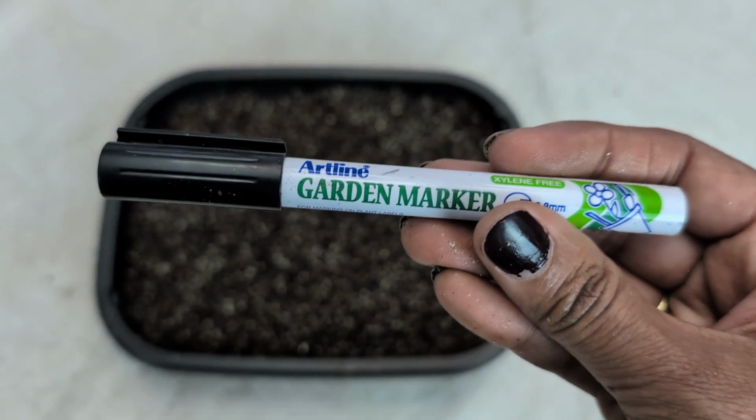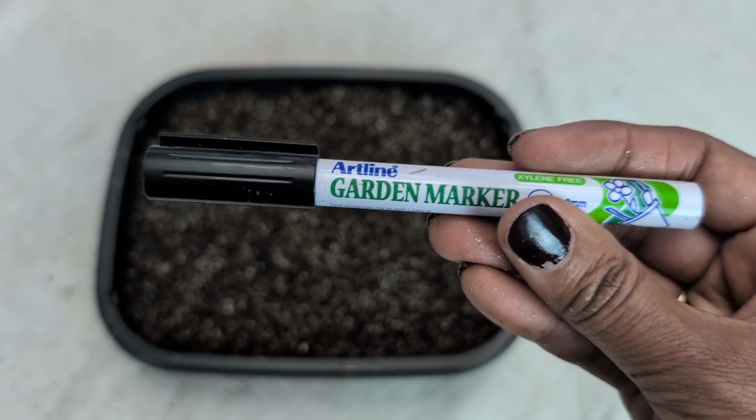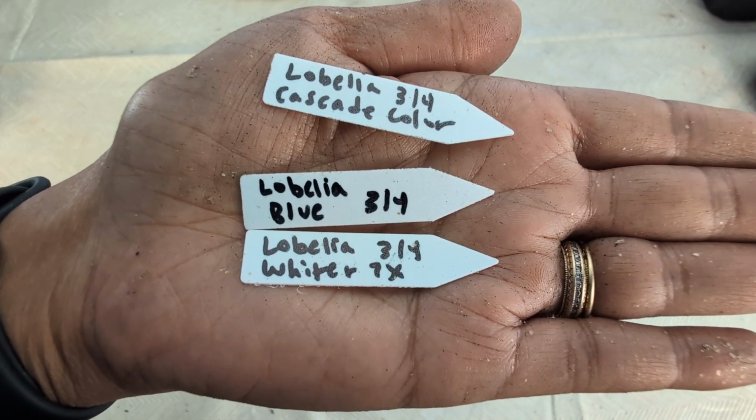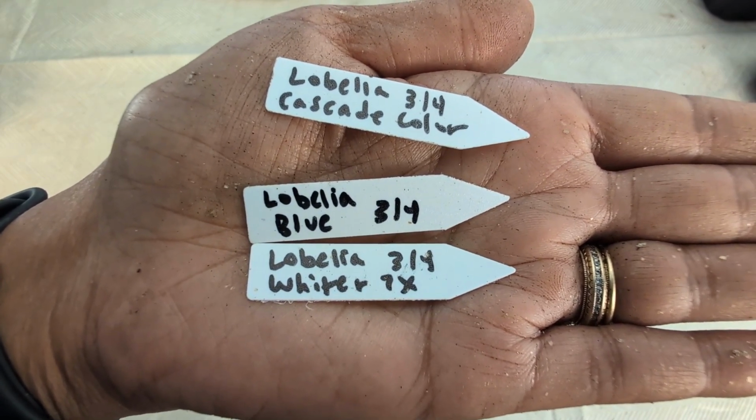When it comes to seed starting, I do like to use garden markers because I find that they don't wear off as easily as a pen or a Sharpie. I always like to label the seeds that I'm sowing, and not only that, I like to put the day that I sowed the seeds just to keep track of everything.